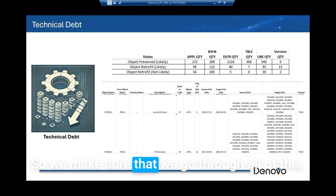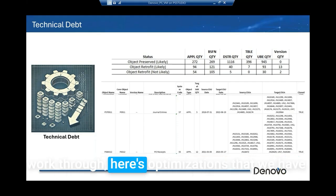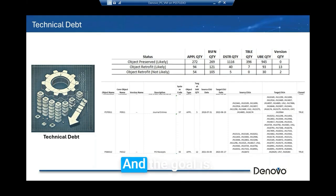So we make sure that we go through all of this. And if we need to do an assessment, we can work through here's customizations that we have. Maybe a new vanilla feature has replaced that. So we do a deep dive on all the customizations that you have in your system. And the goal is whenever we can to get your system back to a vanilla state.